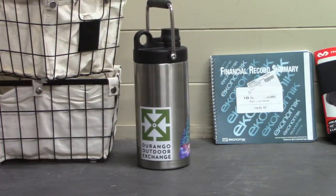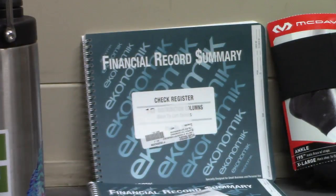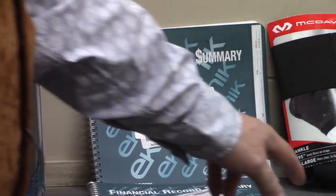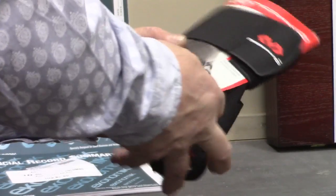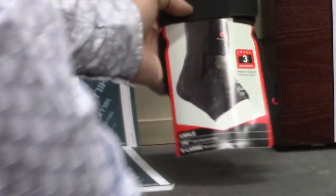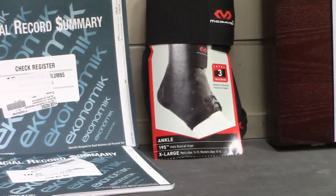But then we have some financial records summary, and there's two of those. Yep, you get two of them. Help you with your taxes, do a little paperwork. Then we have an ankle brace. It's an extra large ankle brace. Take that, slide that down here so you can get a picture a little bit better maybe. There's what it looks like. Level 3.